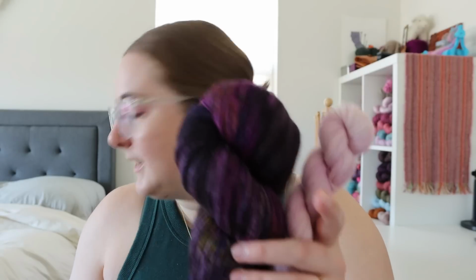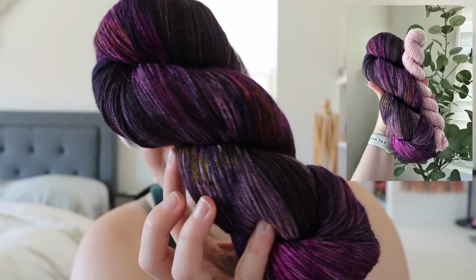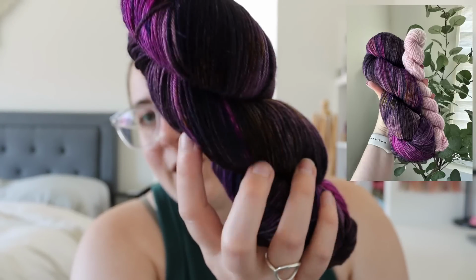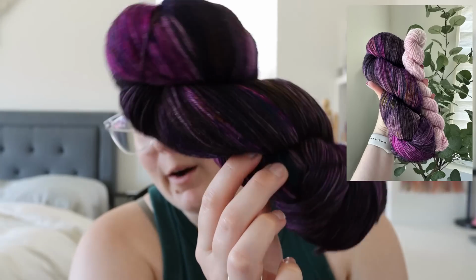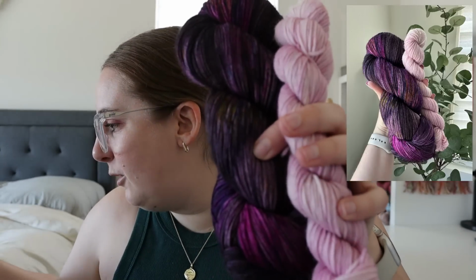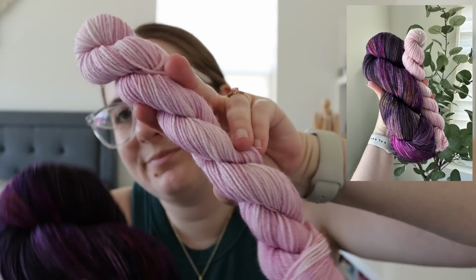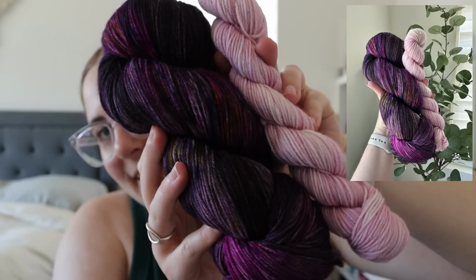I love this. My second favorite color that I got, I'm actually considering getting a sweater quantity of this. This is Lilacs at Midnight. A gorgeous, gorgeous deep purple color. And the tonal pairing is Wisteria. Don't they go really nicely together?